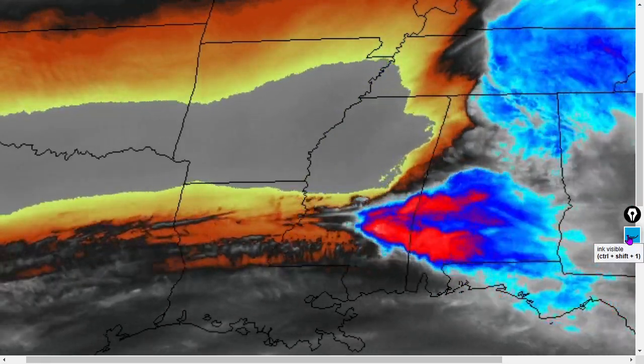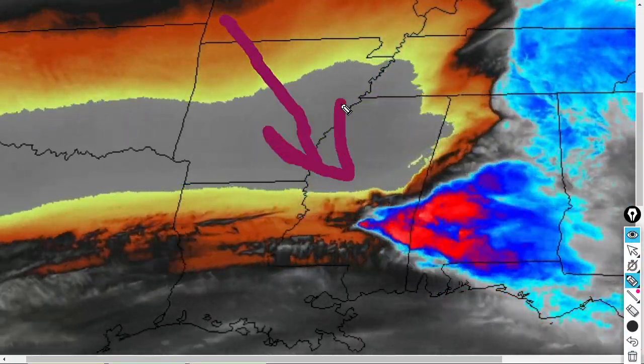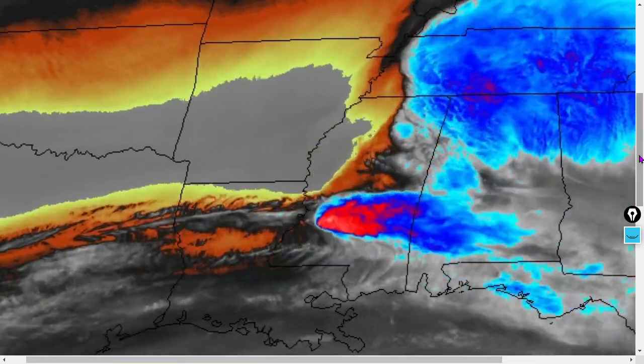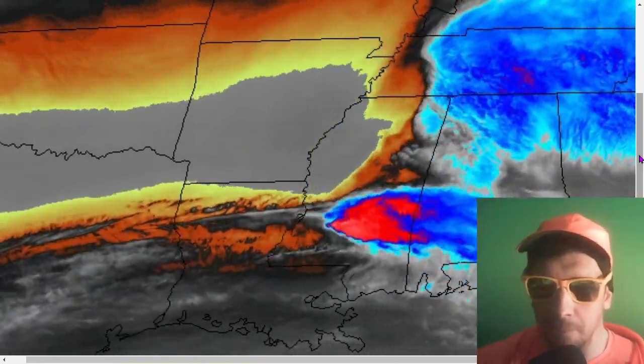And by the way, this is the sort of thing that causes tornadoes. Now, if this air was coming farther south like this, that would be colder air, and that would produce stronger storms. That's what causes tornadoes. Tornadoes are caused by cold air crashing into warm, moist air, typically from the Gulf of Mexico.